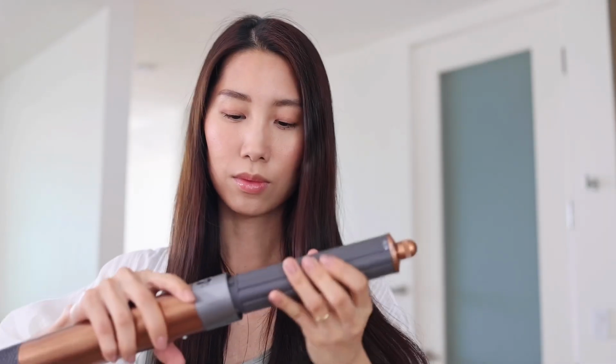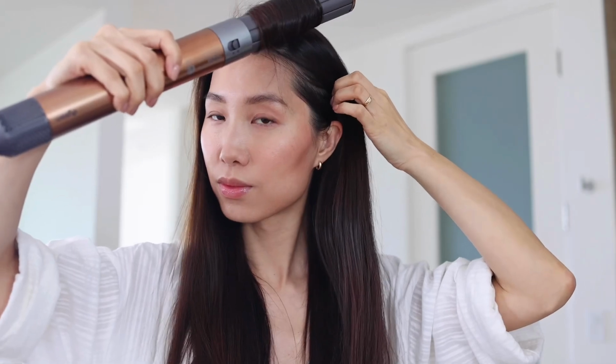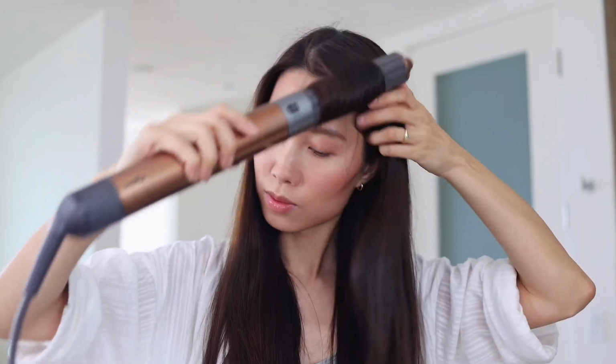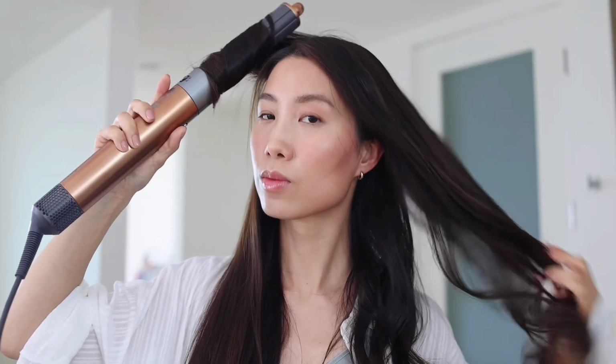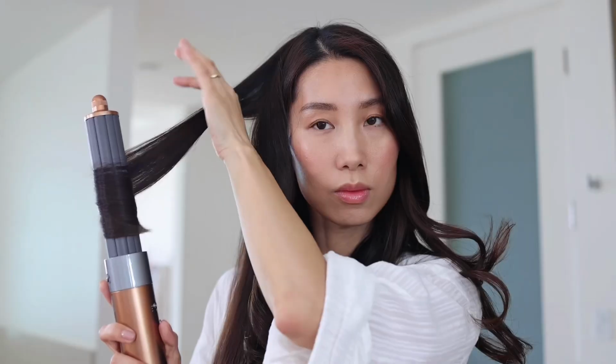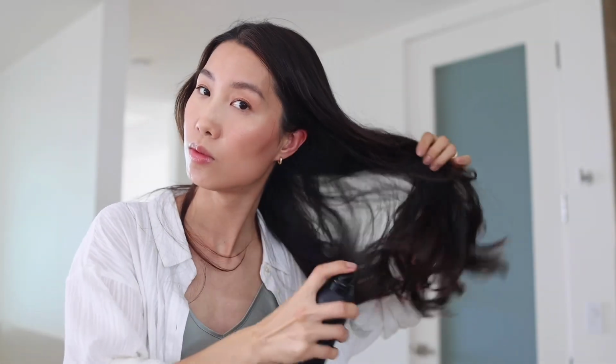To style the hair, Dyson Airwrap is my easy solution. This product might not be the most cost-efficient option, but it saves so much hassle, and it doesn't do any heat damage to my hair. So just look at the volume. I like this look. I finished the hairstyling with Living Proof's Flex Hairspray. It's not sticky and it gives a nice flexible hold. This is already my 4th bottle.